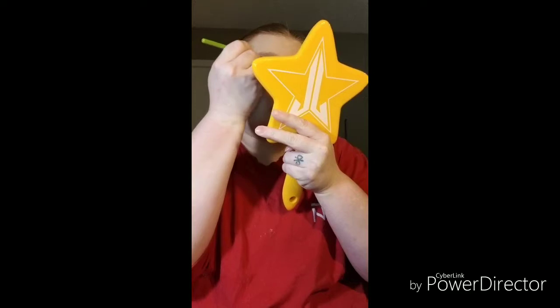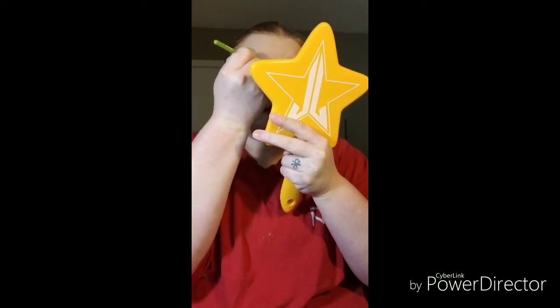Not bad. I'm going to take this flat Almor brush, make sure it's clean, and go into Treasure, which is kind of a white color. I'm just going to go up onto the brow bone for a highlight and to clean up some of these blending issues. Ooh. So that is the eye look. I'll be right back after I finish the other eye.